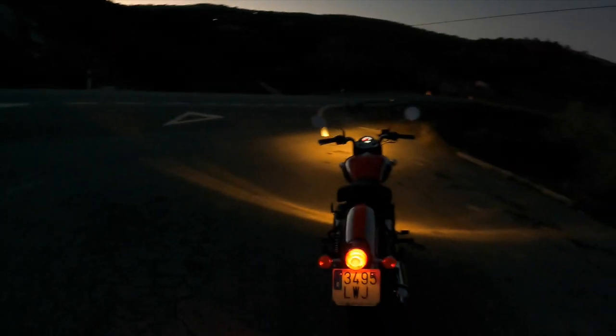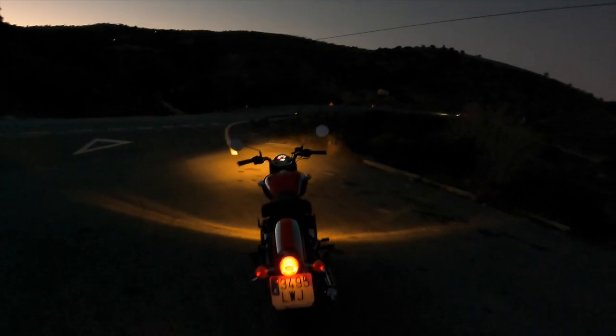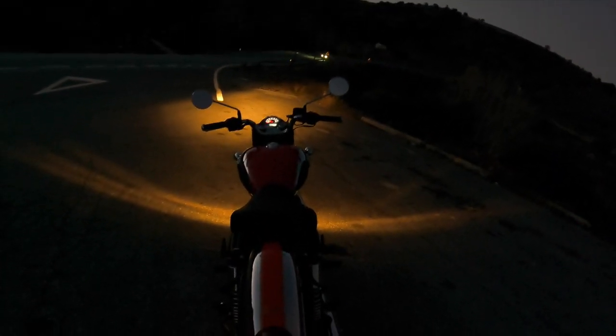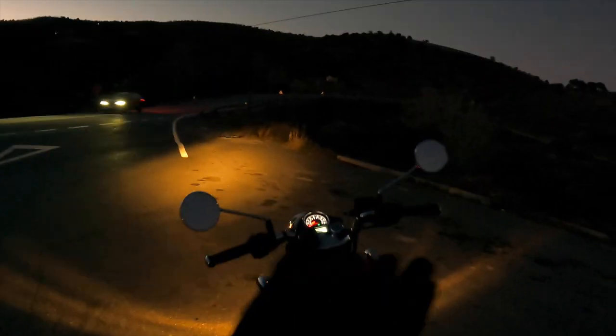And this is the rear end, with a big old school round light on the back. And doesn't the bike look good from this angle? Amazing.